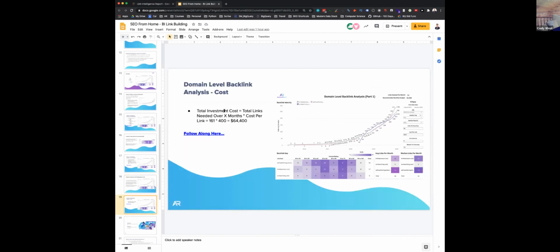And then to get that total investment, all you have to do is take the total links needed over 12 months multiplied by that cost per link. So in this case, 161 links times $400 will end up with $64,400 over the next 12 months in backlinks.